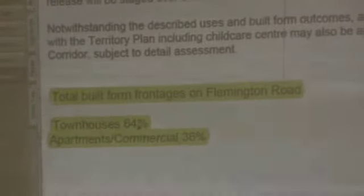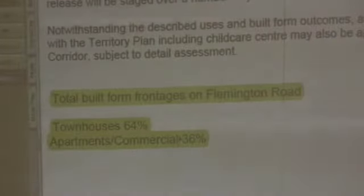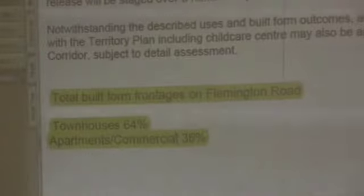The total built form frontages on Flemington Road: townhouses 64% of the built form frontage, and 36% apartments or commercial development. To add the other factors in, of the total frontage, townhouses 37%, apartments and commercial 21%, roads, as in intersections and the like, 17%, and open space 25%, which includes a very large area of the grasslands.